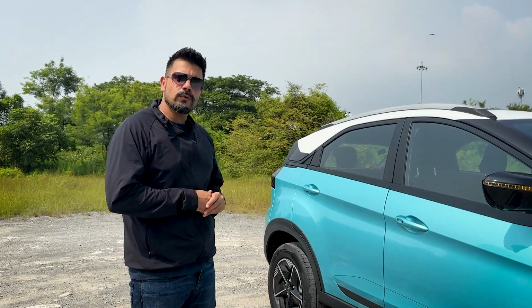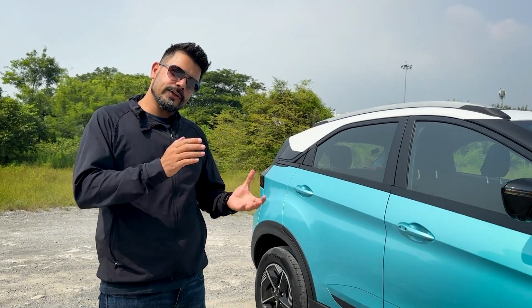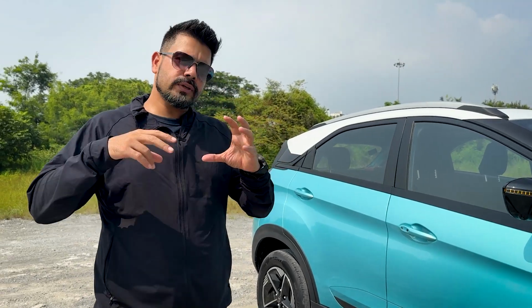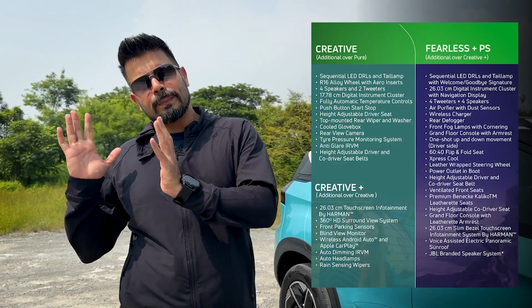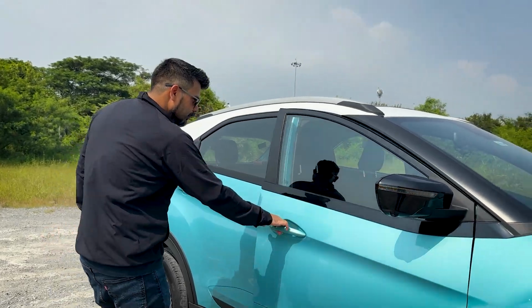Time now to get inside and see what are the features that you get over the Nexon petrol and what are the ones that you miss. Now, if you are interested in knowing which features you get in a specific variant, you can see all the variants on the screen right now, and you can pause the screen and see which specific variants get you what features. Let's see the interiors also.